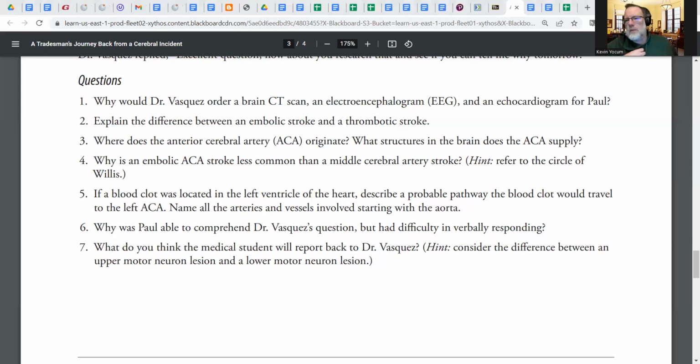So again, you can Google that and find the map and the breakdown or the pathway to get to the ACA. So again, you could start at the left side of the heart, ideally maybe at the left ventricle, injecting through the aortic valve into the aorta. Okay, and then we have the aorta branching into 3 separate areas.